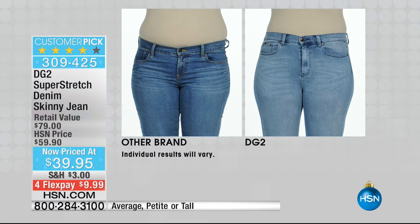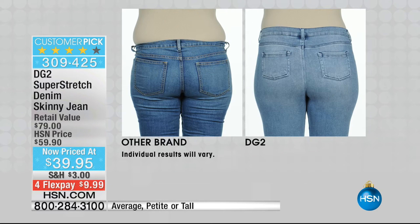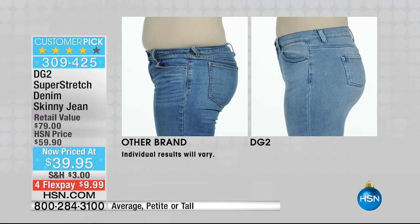Wow. DG2 obviously is proportioned correctly. You don't get muffin spill. You get a higher rise. It helps hold the tummy in. It helps lift the derriere. And you get the best back view ever. Thank you for those before and afters. They really tell the story of what this is about. You know what? At $39, you are $10 below what the TSV price is.